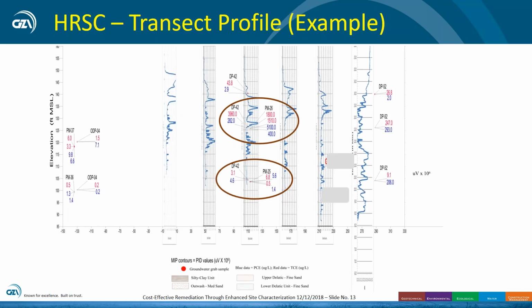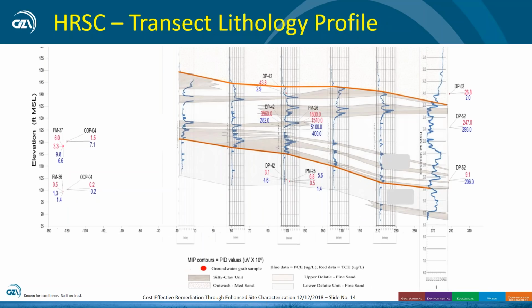Those are the MIP profiles with the silts and clays to the right on the profile and the sands to the left. We then took that profile and evaluated the lithology. The darker colors are the silts and clays, where the lighter colors are the sand. So again, we clearly see that the upper unit bounded by the yellows, which are a clay unit, is really where the contaminant is.